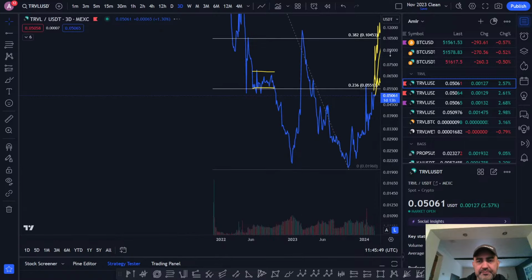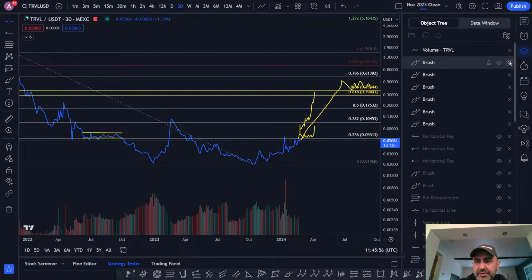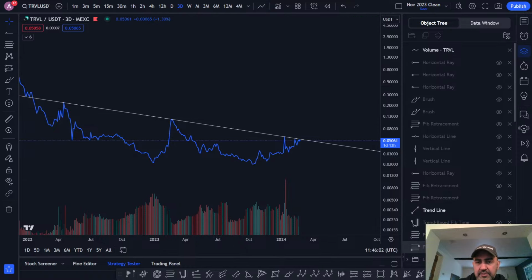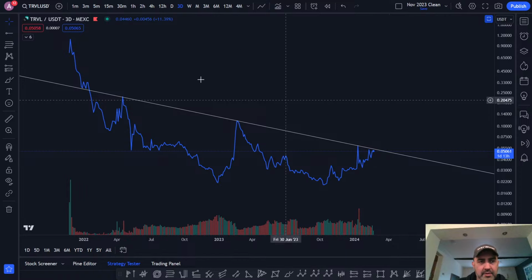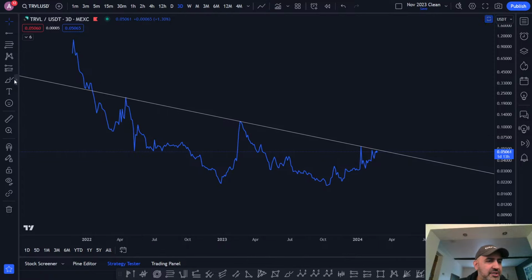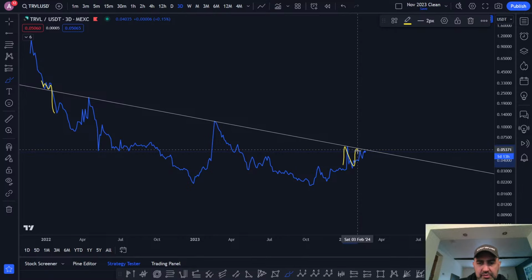Let me have a look. Get rid of these brush strokes. Trend line, there it is. Get rid of these now. You look at how we actually crossed it in the first instance, we had one, two tries before we broke. So we've had our like one, two break. That's kind of what I'm thinking, actually. Although this was a shorter period of time, this is a little bit more extended.